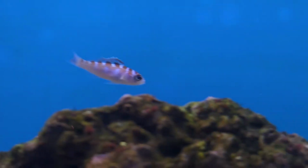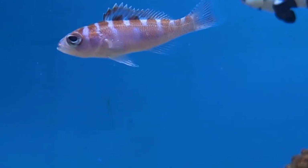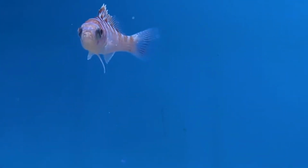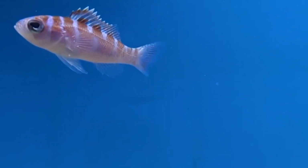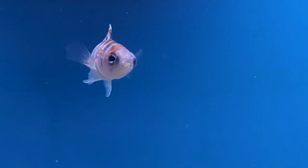You can have multiple chalk bass in the tank too, but it's best if you can add them at the same time. They're going to be reef safe, but you sometimes can catch them going after small inverts like hermit crabs and sexy shrimp. It also has a really unique coloration. This silver blue body and some red stripes. I really dig it. It's something you don't see on a lot of different fish. They can be compatible with just about any other reef fish, so you should have no issues adding them to your tank.